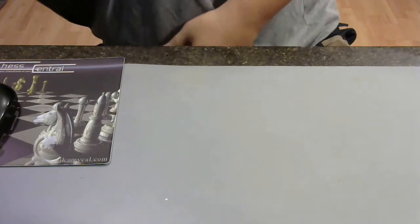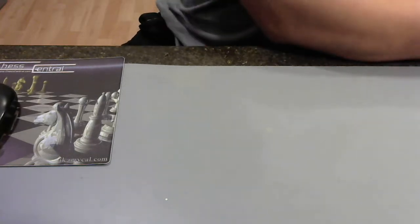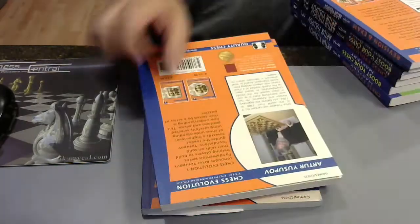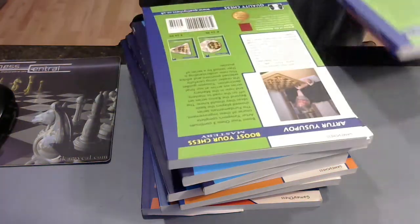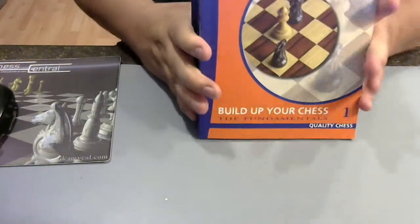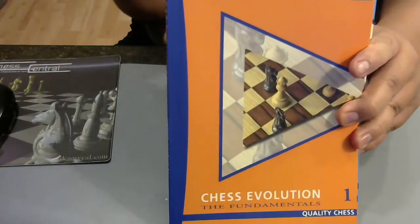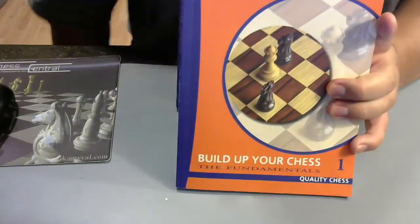Okay. Now, as I said, I am following a chess series. I almost decided to use Grau's, but I wanted to do one in English just because that's my primary language. So I have Arthur Yusupov's 10-book series. I'm missing one book, but it's coming in the mail as soon as the new edition is published. This is Arthur's Build Up Your Chess, Boost Your Chess, and Chess Evolution series, right? I don't know what else to call it. There's 10 books total. I have 9 of them here. The 10th one is going to be arriving sometime in August.